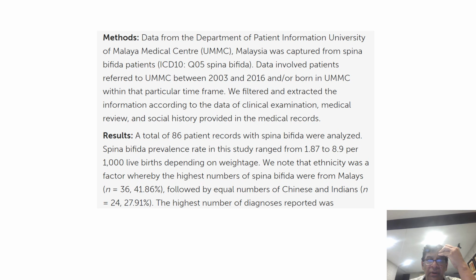This is data on spina bifida done with patient information from UMMC, the University of Malaya Medical Centre in Malaysia, and they captured the data of spina bifida patients born in UMMC between 2003 and 2016. Of the recorded patients, around 86% with spina bifida were analyzed, and the prevalence rate was around 1.87 to 8.9 per 1,000 live births. They were also ethnically divided into Malay, Chinese, and Indians.